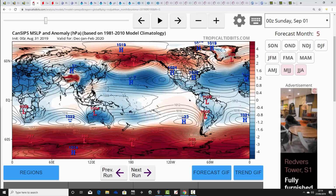We go through to CANSIP, so we go from Brazil up to Canada. This is at tropicaltidbits.com, and you can find links to all of these websites on the links page at GWV as well, by the way. So, with this one, this is mean sea level pressure anomalies. This is quite interesting as well to start us off. It's going for low pressure to be to our south, high pressure, or higher pressure anyway, to be to the north. And that could be bringing in some east or northeasterly winds as well.